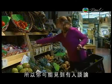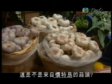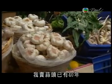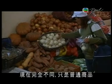And so you might see people starting to talk about, well, is this a sweet onion, is it a red onion, is this a garlic from the Isle of Wight? I've sold garlic for about 40 years. When we used to first bring it over from France, it was very limited quantities. And now it's just so completely different. It's just a normal commodity.